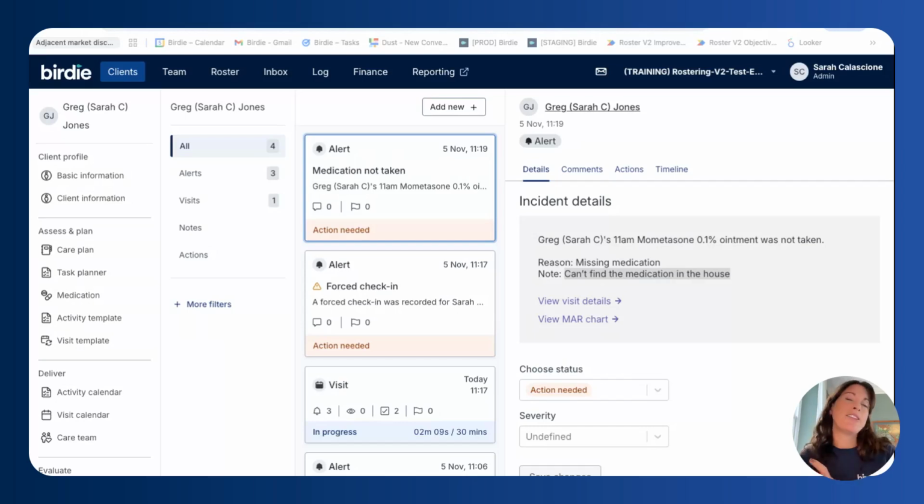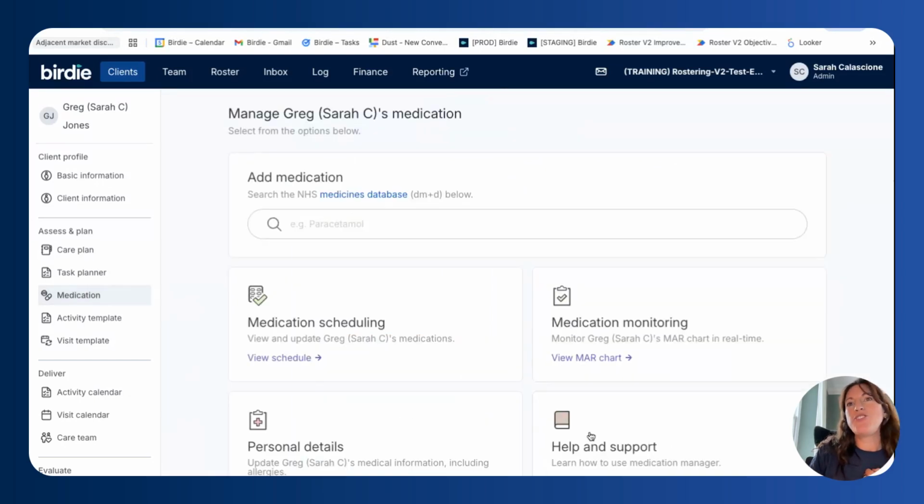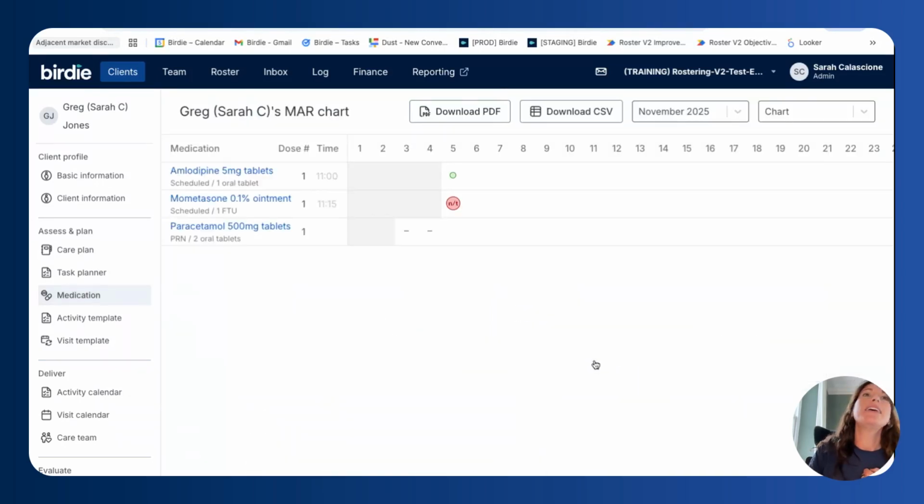So let's say the care manager now calls the carer and actually has a bit of context, like, oh, I know where that medication is in the house, and they can let them know and make sure that they actually go ahead and complete an outcome, a positive outcome for that medication. So next I'm going to go to the EMR for the complete picture. So you can go here, and actually you can see already that the outcomes that have been given for the medication are in the EMR here. So you can see fully taken and not taken, and we didn't have anything for the PRN.